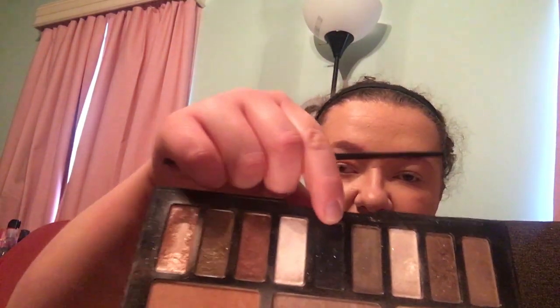So I'm going to show you this black color here. And this brown color. Yeah, this brown color here. The gold one will be for the center of my eye. And this white one right here. So I'll show you what I'm doing.